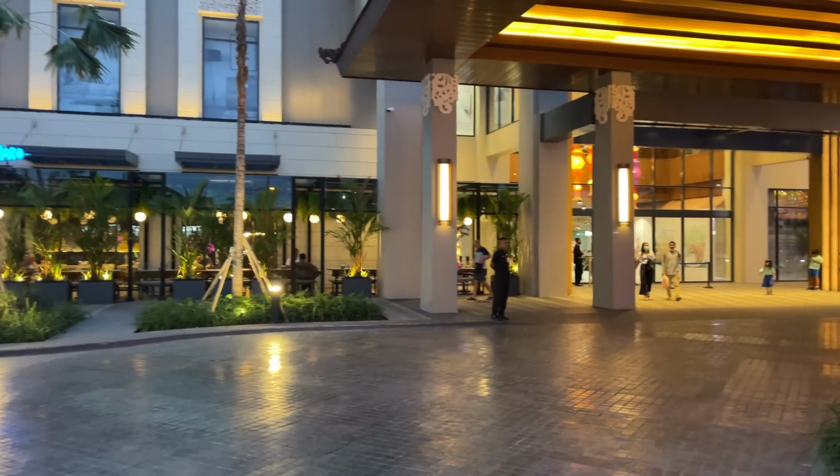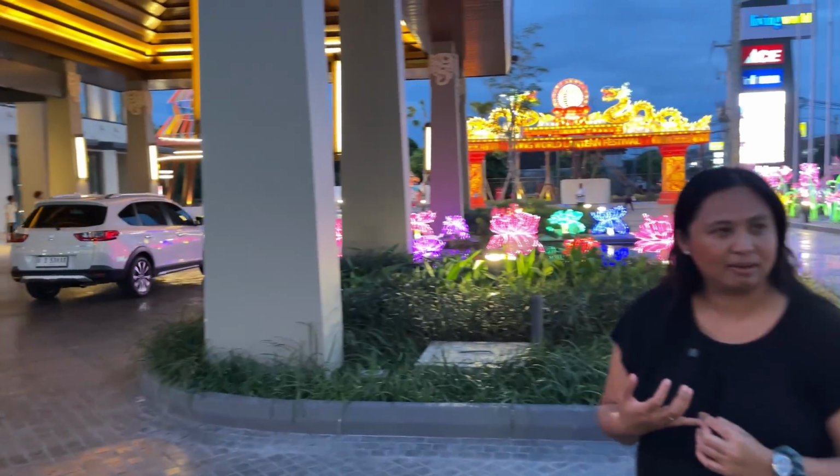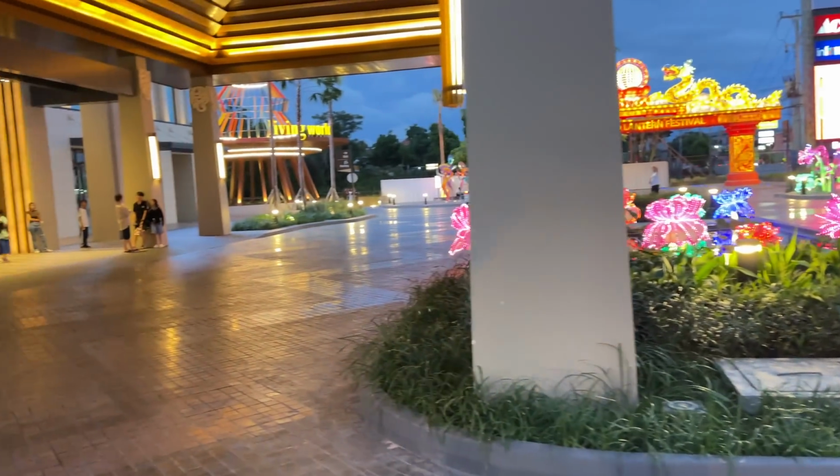And this is the main entrance and lobby. Not so crowded like in Beach Walk. Definitely not. Let's see how it is inside. Is it worth the hype? Let's see if it's worth the hype.